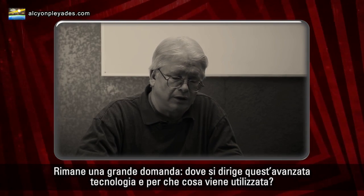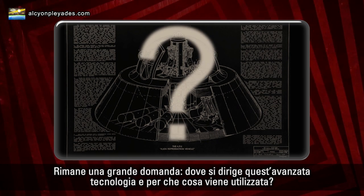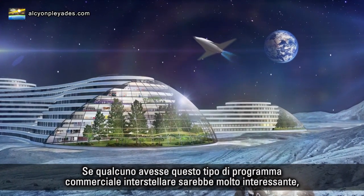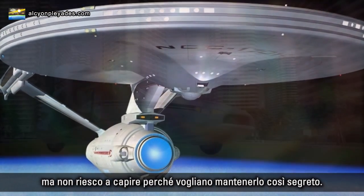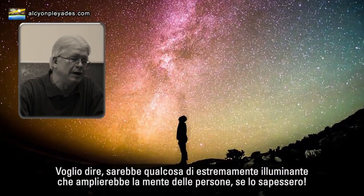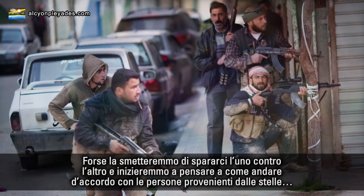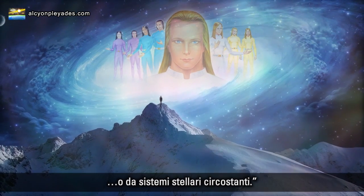So, you're kind of left with a big question mark as to where all this advanced technology is going and what it's being used for. If there was somebody that had this sort of interstellar trade program going on with another civilization, that would be very interesting, but I can't understand why they would want to keep that quiet. It would seem like such a mind-expanding, enlightening thing for people to know about. Maybe we'd stop shooting at each other and start thinking about how we can get along with the people on stars, or star systems, that are around us.